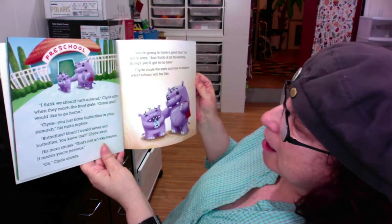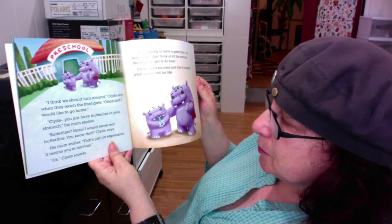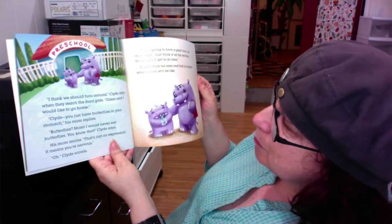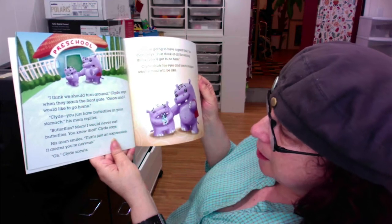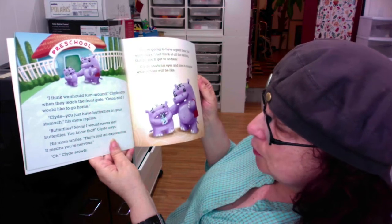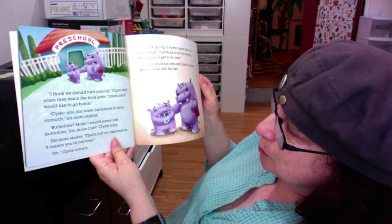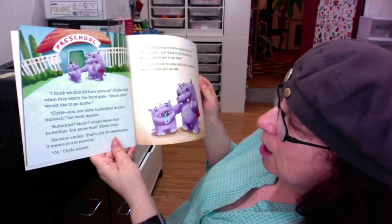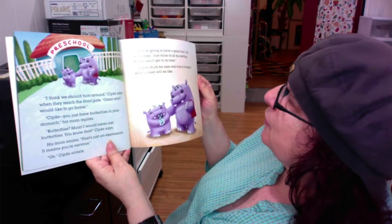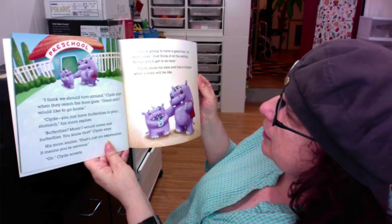And then they set it up with what's to come. "I think we should turn around," Clyde says when they reach the front gate. "Orson and I would like to go home." "Clyde, you just have butterflies in your stomach," his mum replies. "Butterflies? Mom, I would never eat butterflies. You know that," Clyde says. His mom smiles. "That's just an expression. It means you're nervous." "Oh," Clyde scowls. "You're going to have a great time," his mom says. "Just think of all the exciting things you'll get to do here."